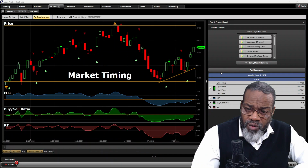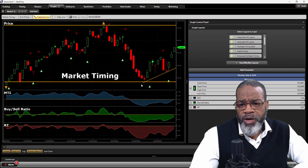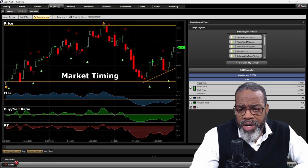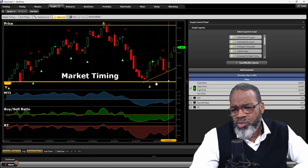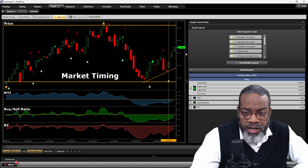From the software, we're going to look at what's going on in the market. We have the market coming off of a level of support, trend line, primary wave up. With that, I have been looking for the MTI or underlying trend of the market to get above the value of 1. It's right at 1 with today's activity. Let's see if it gets above 1. This will give me more confidence that the market will tend to continue to rise.